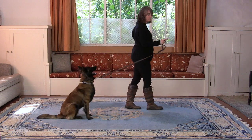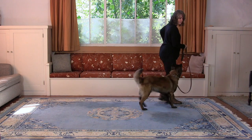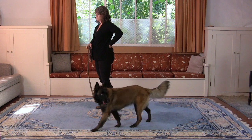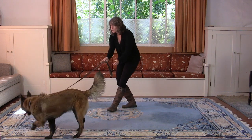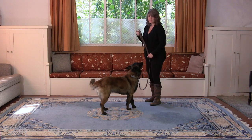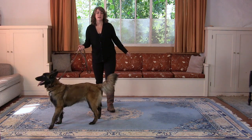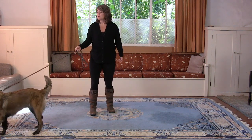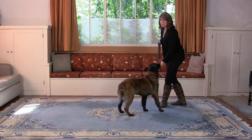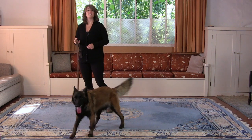Let me try to get her to go away again. Knox! Good. You can see, she came to me because I said something and moved, but I didn't see any kind of recognition there, and you wouldn't. Knox! I'm not pulling on the leash. I'm using my voice and my body language to get her attention. I don't want there to be a physical cue.